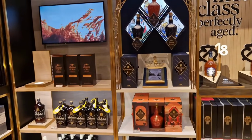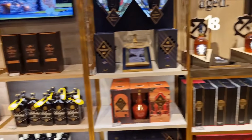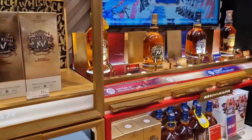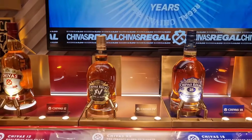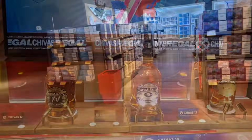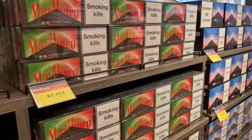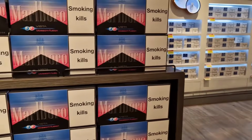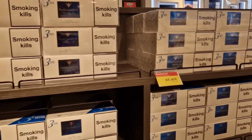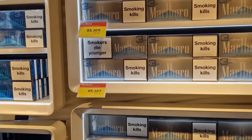Let's have a look, see what they've got here. Yeah, the Royal Salutes. Let's have a look at this one. For all your Scotch drinkers, €89 a bottle. And for all your smokers, guess what I found? I found the cave of cigarettes in a duty free. So I wouldn't know what the common cigarette is, but let's have a look at the normal Marlboro or Benson that we see. So there's a silver Marlboro, €85.